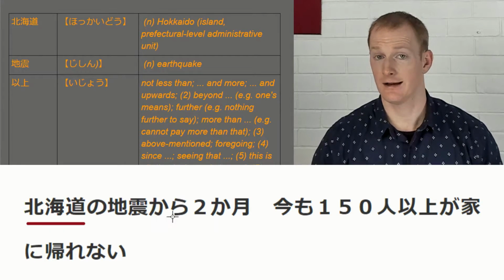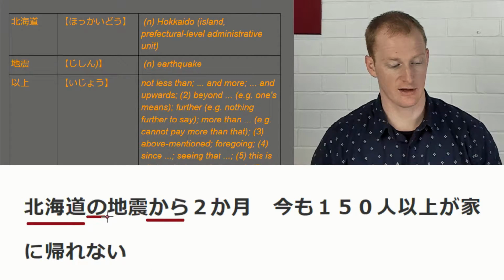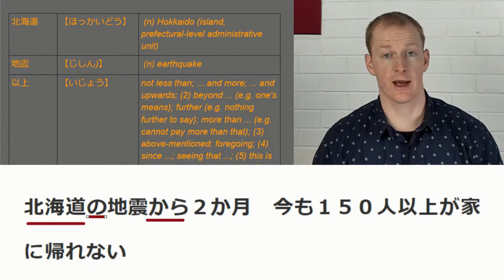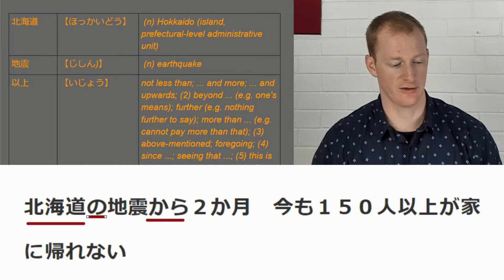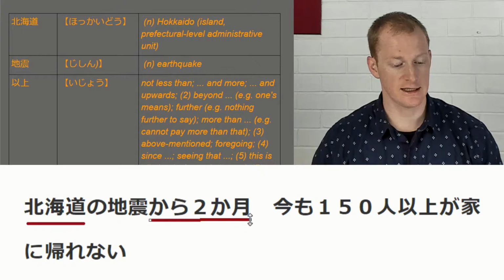And now we have kara, okay? And kara, this word means from, okay? And I guess no is saying that Hokkaido no jishin. You know, we can read this phrase backwards and just translate no to of. So earthquake of Hokkaido. Okay, otherwise apostrophe s. So Hokkaido's jishin. Kara 2ヶ月.